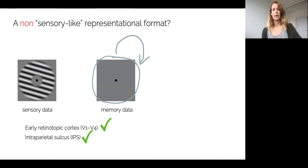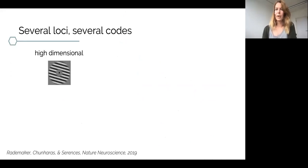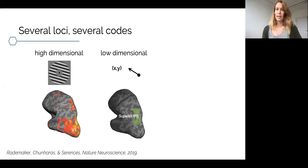All right. So the main point here is that there are several loci and several codes that are being used. On the one hand, we have, let's say, a high-dimensional code, which is very vision-like. It's maybe some kind of pixel-by-pixel retinotopic map-like representation, and we see that in V1 and other early visual areas. There might be a second code that's somehow transformed away from the sensory-like code, maybe lower dimensional. It could be, let's say, a Cartesian coordinate or a vector or any kind of representation, right? We don't really know. And we see that this kind of format is there in area IPS.